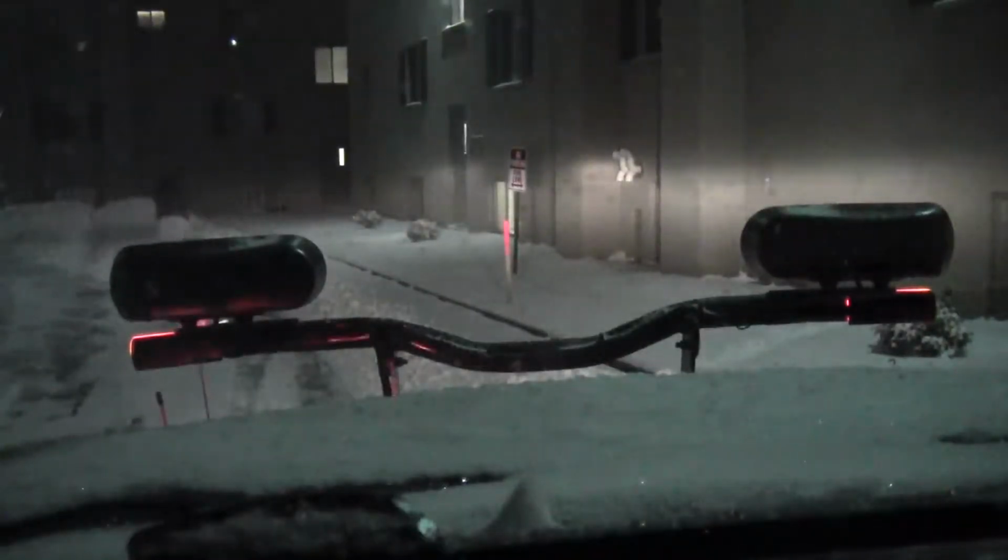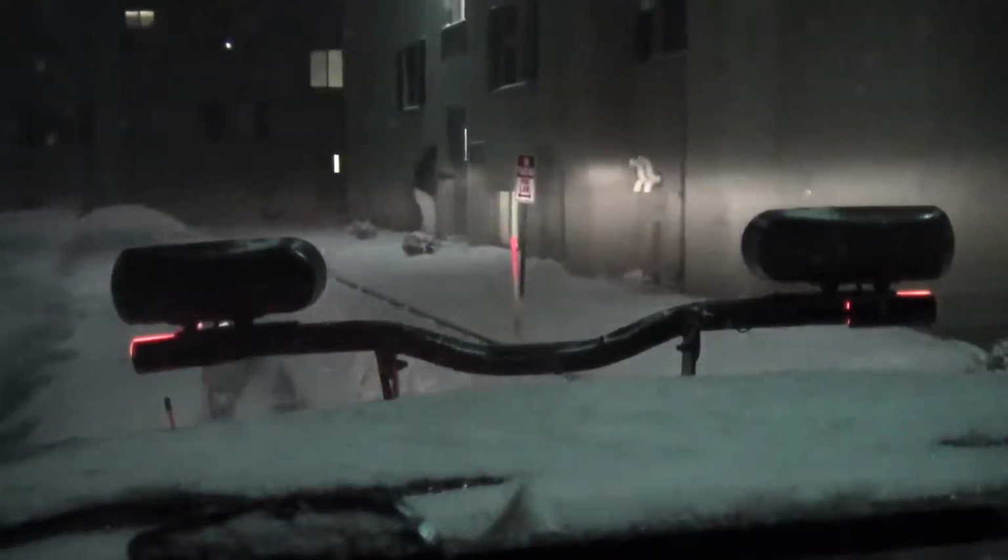This lady's going. I don't want to run nobody over. I knew there was a curb there somewhere, just didn't know where.